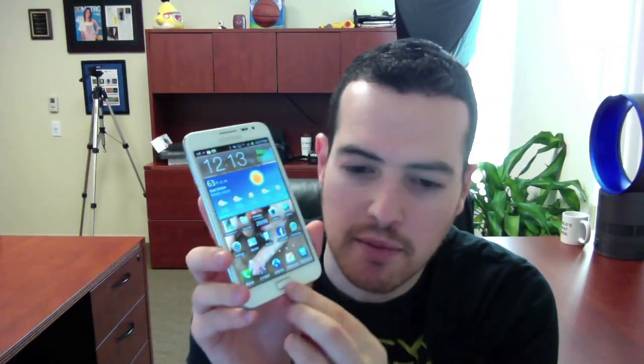The AT&T version is not going to have this one giant button. It's going to have four buttons across the bottom. I love having that one big button. It's nice having the capacitive button sort of fade into the background. I know I can be a bit hypocritical about that. Sometimes I don't like the capacitive buttons that you can't see. I've really liked it here. I don't know why. Maybe it's a testament just to the phone itself.